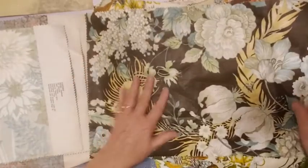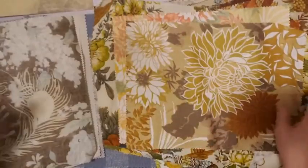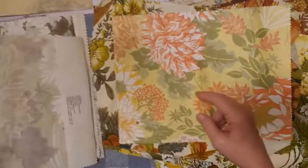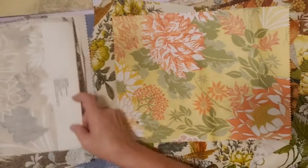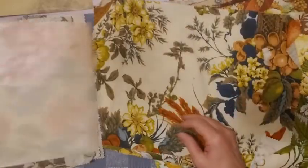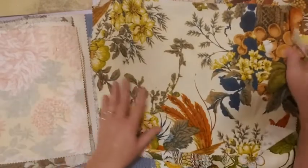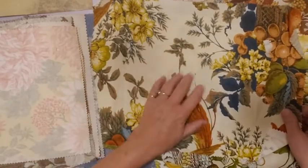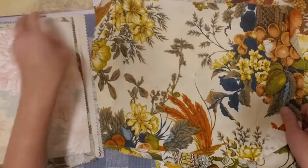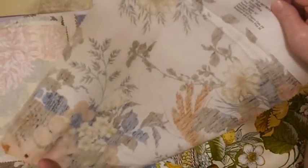So pretty, right? Mostly florals, as you can see, but you know how we like our botanical journals. So, I mean, look at that. Isn't that gorgeous? They're all really pretty, and they're different fabrics or whatever. Maybe they even tell what they're made of. Yeah, they do tell. Like, this is 100% cotton.